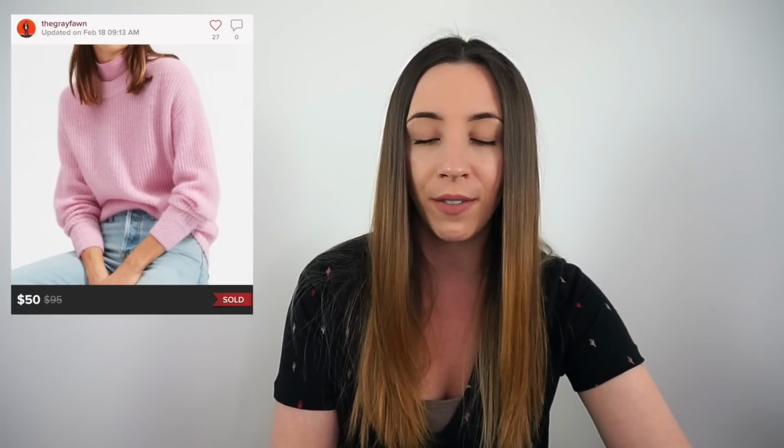So next up I have a new Everlane sweater. This sold so fast. It sold for $50 and I paid $5 for it. Next up on February 18th, I sold a vintage Sandro leather crossbody bag. This sold for $35 and I found it at the bins.